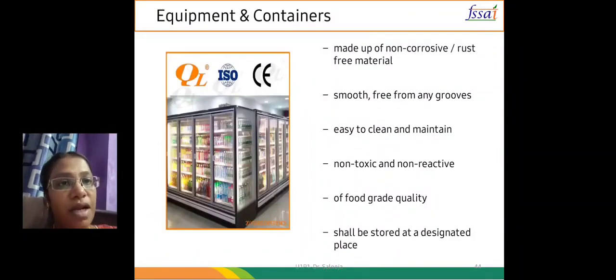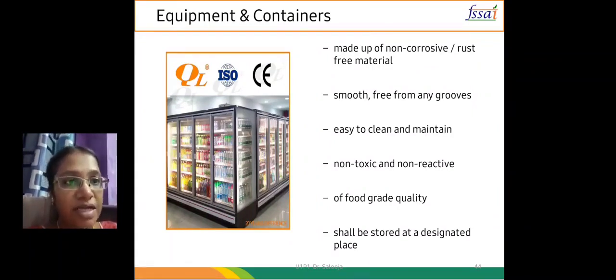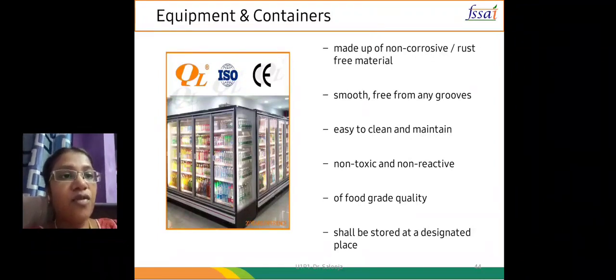And equipment and containers that we use in the premises should be made of non-corrosive or rust-free material. It should be smooth and free from any grooves, that is, sharp corners shall be avoided, and easy to clean and maintain, non-toxic and non-reactive, mainly of food grade quality, and shall be stored at designated places.